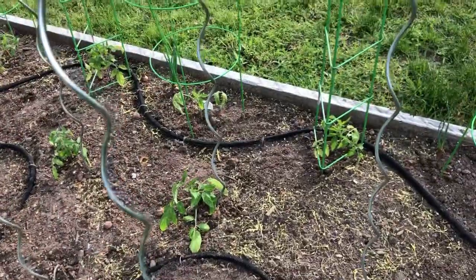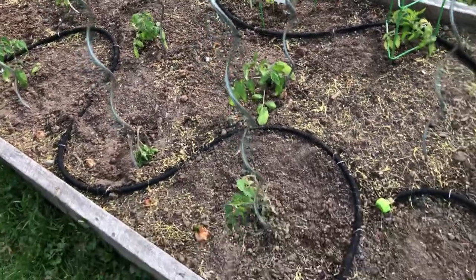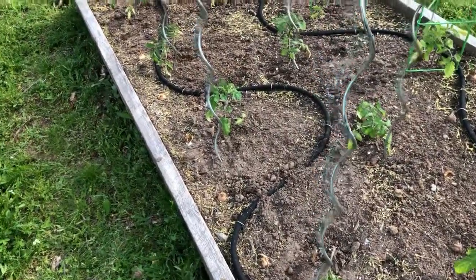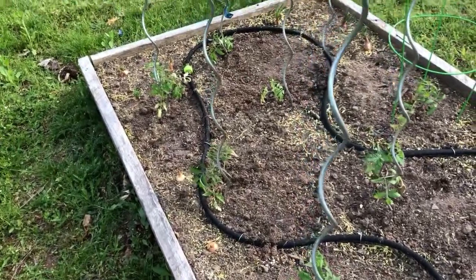There's some Scotia, some Starfire Improved. There's Black Krim, Black from Tula. There's Kellogg's Breakfast, Triple Crop. I'm not sure what, pink, German pink, a few others in here.